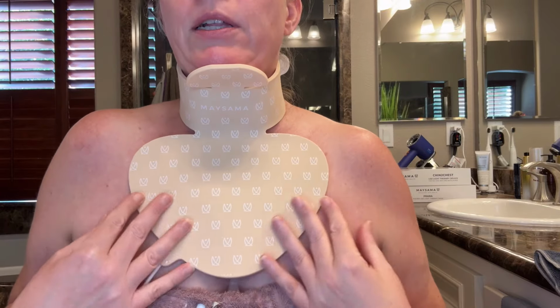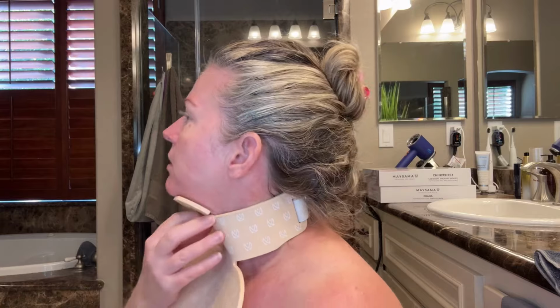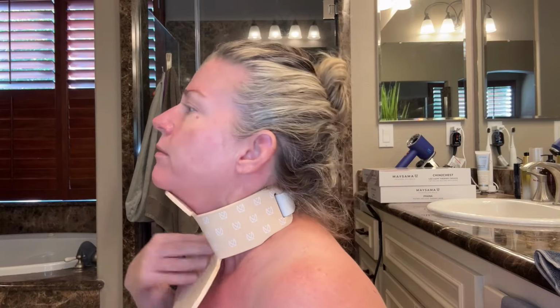This mask does not have the magenta light, which is red and blue LED light therapy. But as you can see, it goes down pretty low and covers all the areas we're concerned with that are exposed to the sun when we're wearing our tanks and everything. Oops, I didn't quite snap that on well enough. And here is the side profile, how it comes up underneath the chin. So we have that. Now let's do our mask.